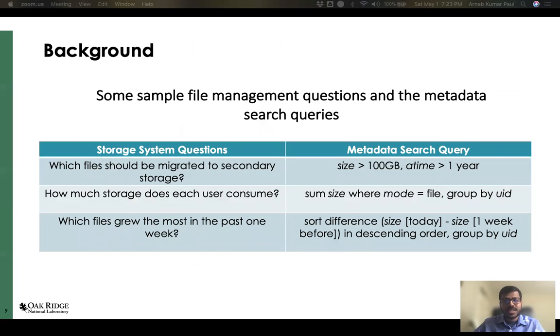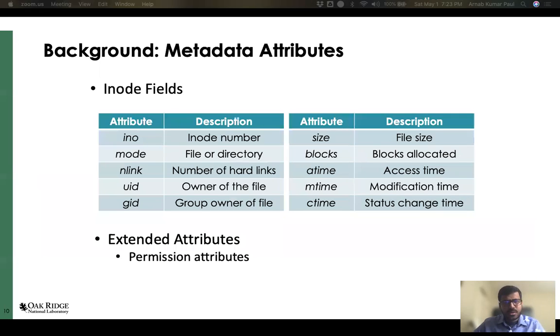Here, I show some sample file management questions and metadata search queries. For example, a storage administrator might want to know which files should be migrated to the secondary storage. To answer the question, the search query might look at the size and the access time attributes for all the files in the system. Similarly, you can look at the other questions. Therefore, the metadata attributes which need to be indexed are shown here.